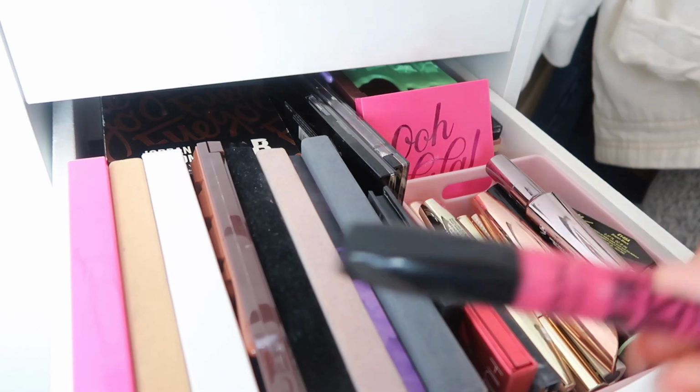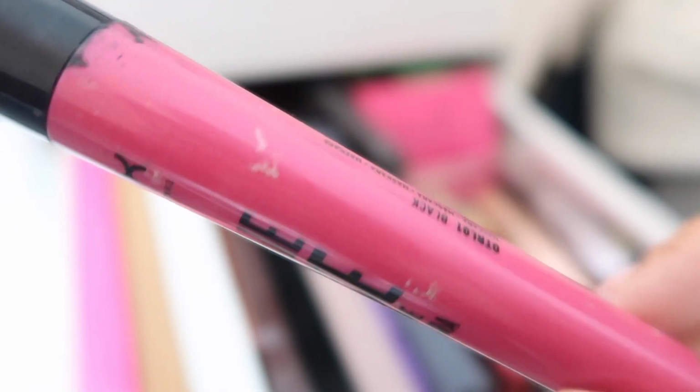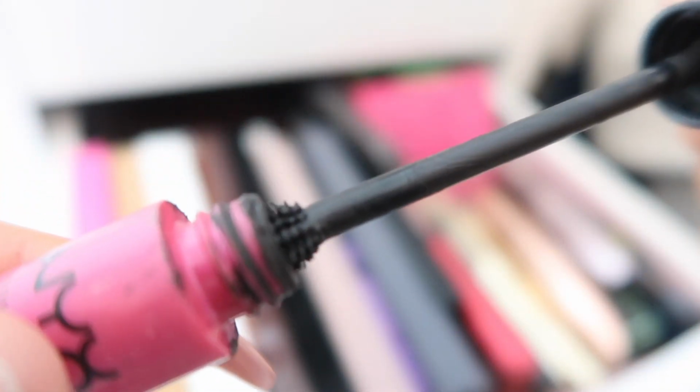So a few of my favourite mascaras is this one. Okay, so this is the NYX On The Rise mascara. Literally one of my favourite mascaras. This is the mascara that I use all the time. And then I also use this one a lot as well.